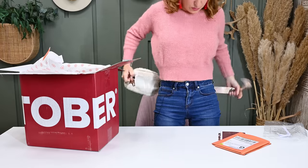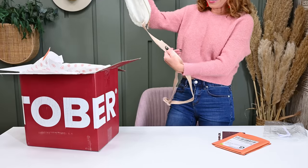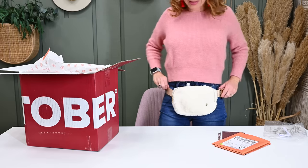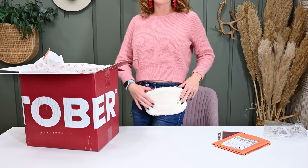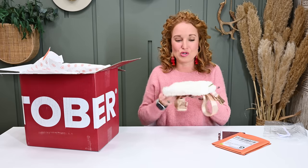So let me just try it on real quick. Let me loosen it. Oh, it's easy to loosen. Oh, that was really nice. Okay, there we go. Oh my gosh. Y'all, that is so cute. We just got back from our big trip to Big Bend, and I wore fanny packs the entire time. I never even took a bag. I wish I would have had this one. This would have been super cute.